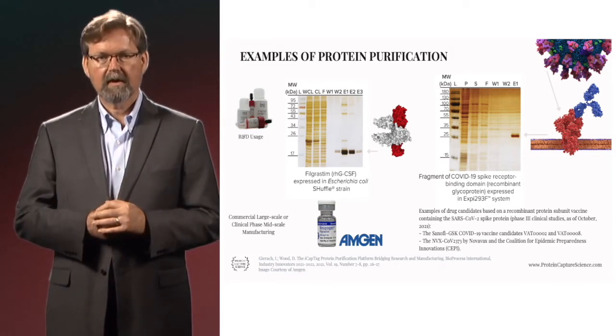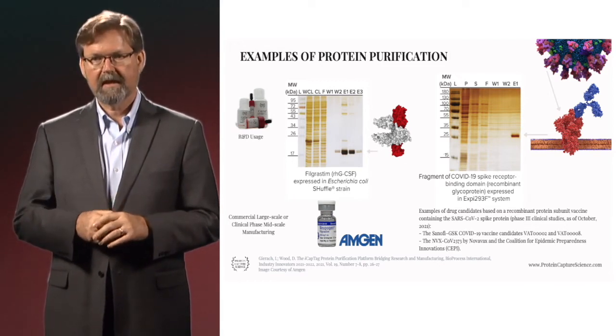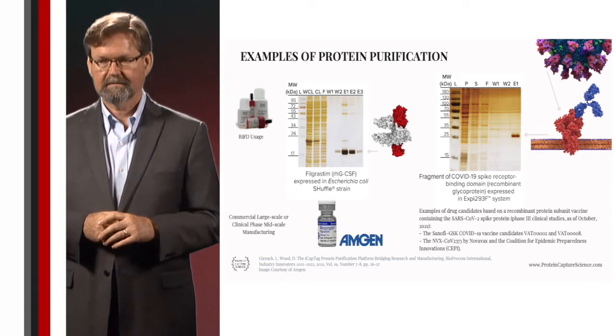And going forward, what I want to do now is hand off to Izabela, who can tell you about the market opportunities and where this technology is going commercially.